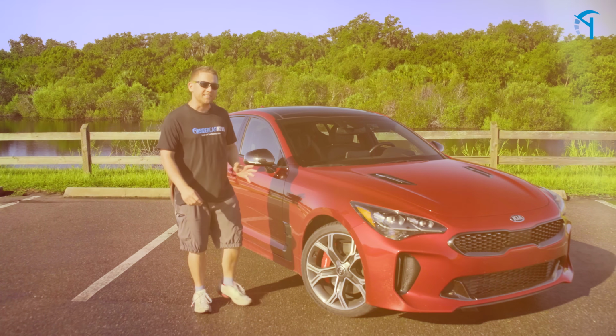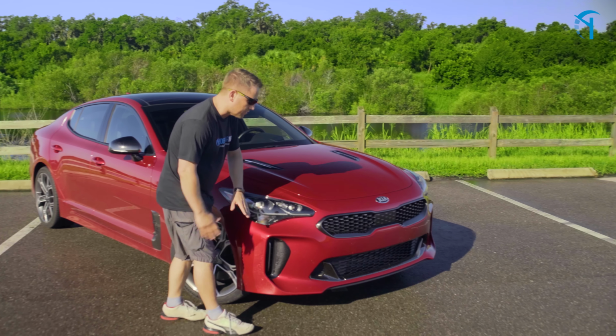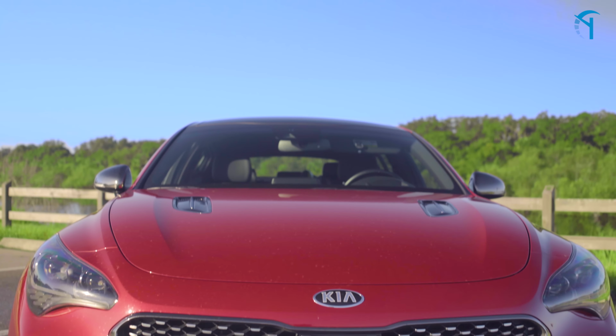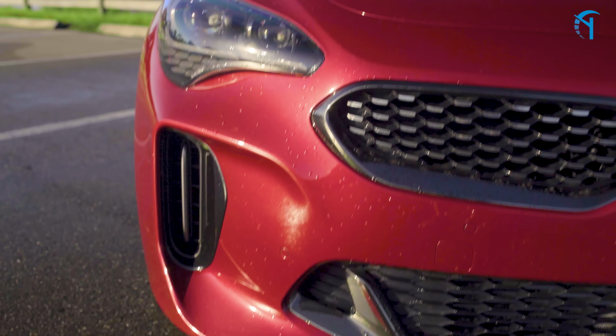Now, when you come up front on the Stinger GT, you have one of the most expressive front ends Kia's ever made. It all starts with this nice wide tiger nose grille that flows down to this functional air inlet down here, and it's all widened by these brake inlets here.